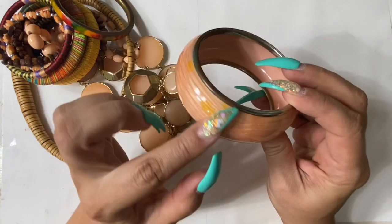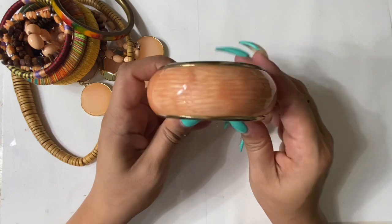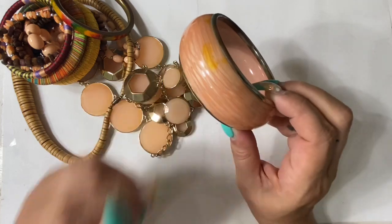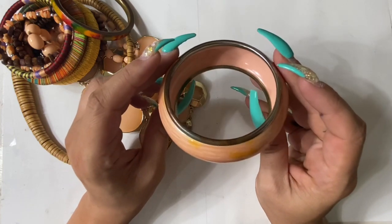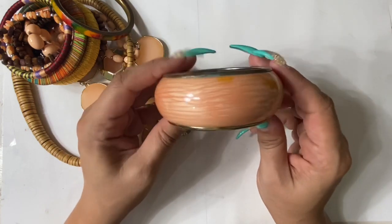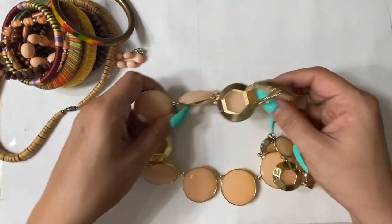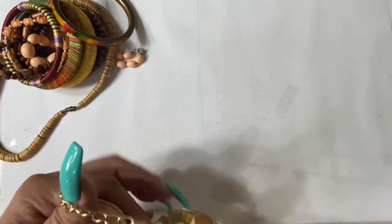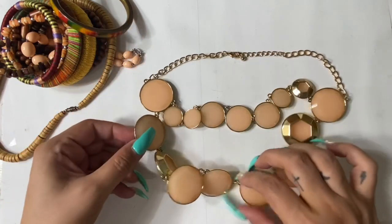All right, this little bangle has some doo-doo on it. That sucks because this is really cool. So I'll probably just put this in a craft lot. I make craft lots of jewelry that's not really wearable or resellable, but somebody can hopefully do something with it. And I sell those on my eBay store. And the eBay store will be linked below. And I also sell mystery jewelry lots of just stuff that I don't have time to list or it's just not for me, but it is wearable and resellable. I think I'm all sold out of those at the moment though.